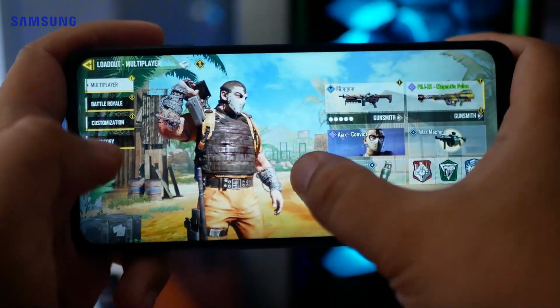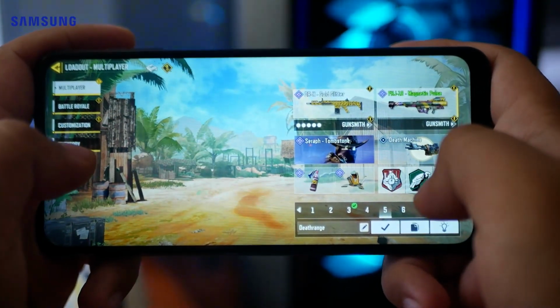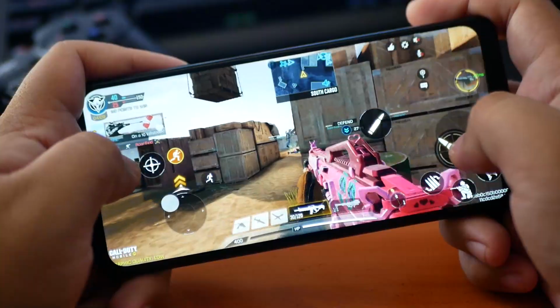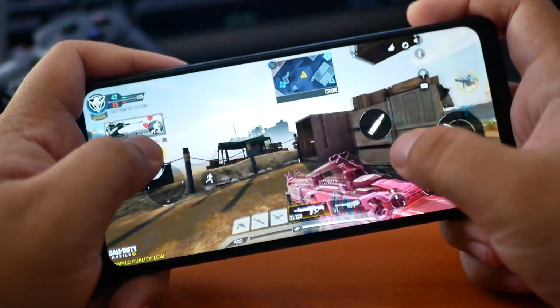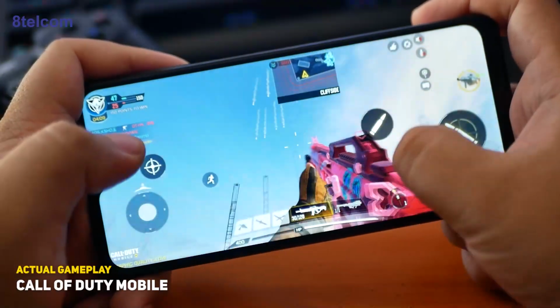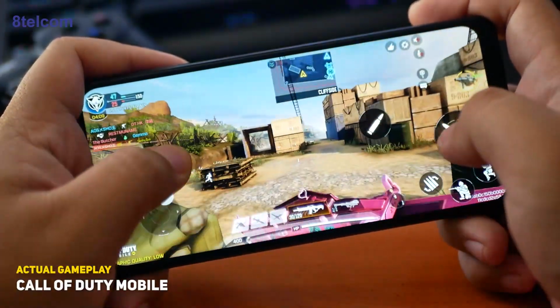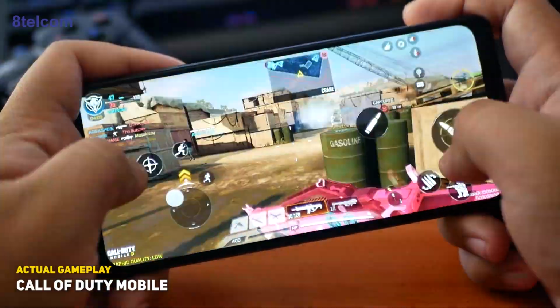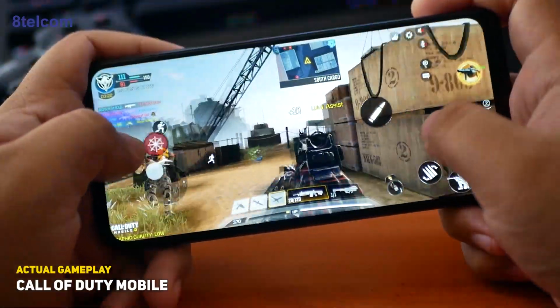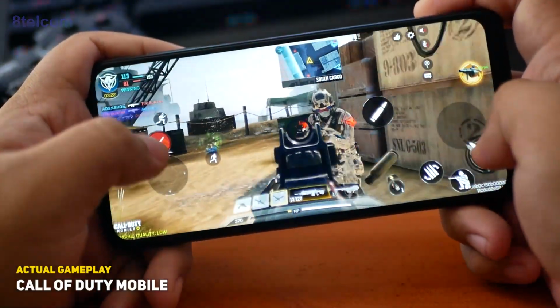Here's our actual gameplay on how Samsung A12 performed on 2 of the most popular games in the Philippines, which is COD Mobile and Mobile Legends. As you can see, the games are playable. Take note na hindi ito isang gaming phone, but you can play those games without any problem and never kami nagka-experience na nagka-crash ang games for over 1 week of use. So now, enjoy the gameplay.